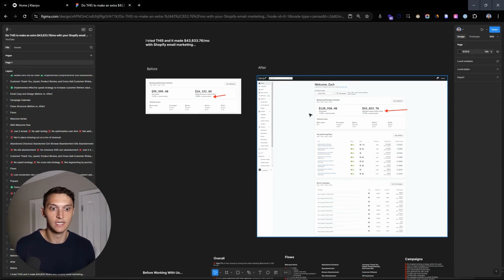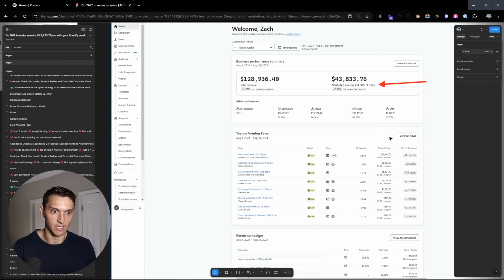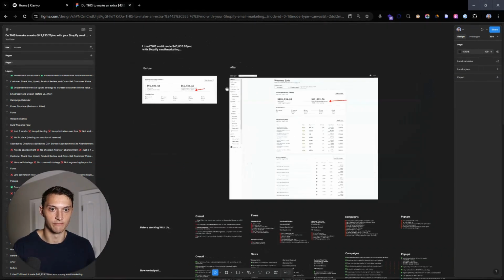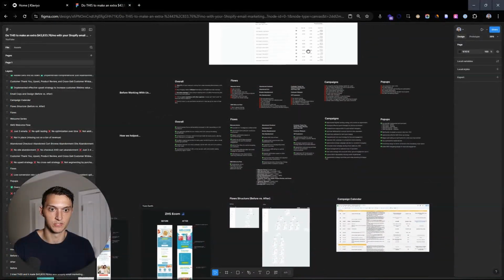And so you can see we have a lot more going on. We have a lot of flows set up that I'm going to get into, but you can clearly see the revenue difference between these 2 months.